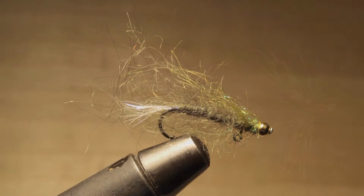Today on the bench, I want to tie you up the Green Hornet. It's a balanced leech pattern, and these balanced leeches have been around for probably a couple years. Very effective leech pattern, and there's two main colors you want to have. One is blood red, and the other is green, and this is the green version.